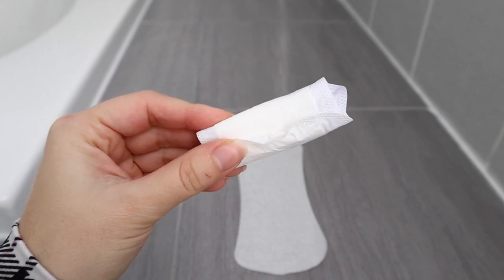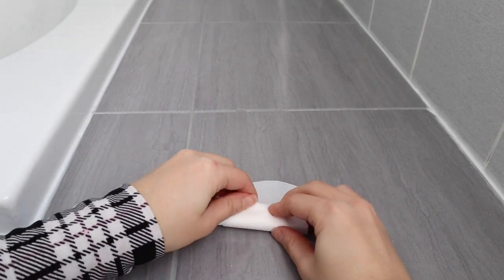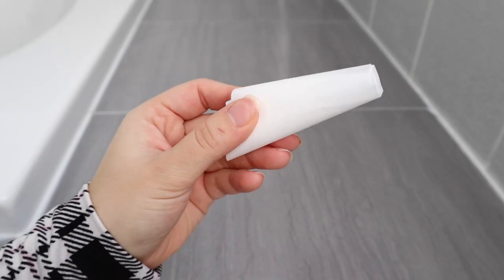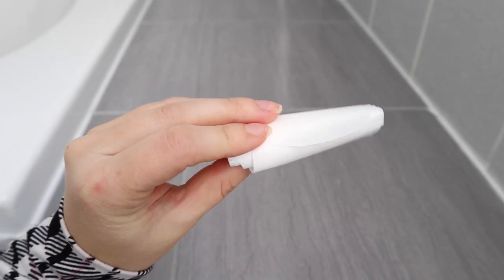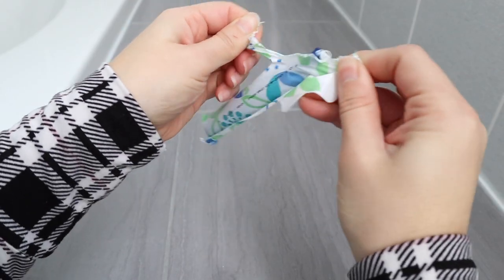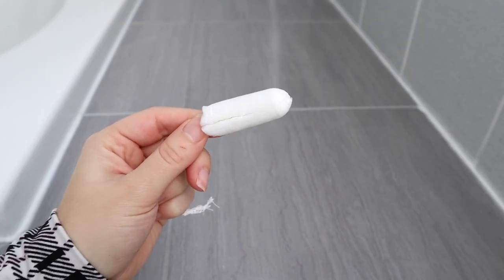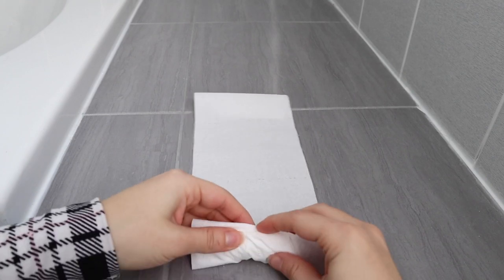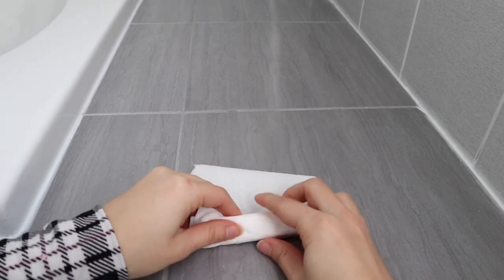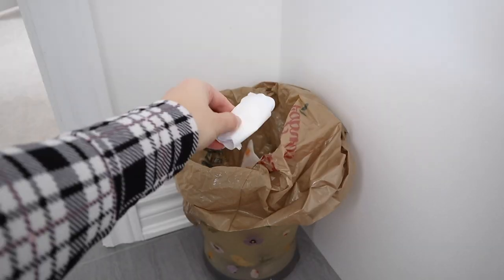And when it comes to tampons, wrapping that in toilet paper is enough. It's important to do that before throwing it into the garbage. Of course, do not put it into the toilet because you are just going to clog the toilet and it's not meant to be put there. So making sure you put it into the garbage, and this is really going to minimize the smell and also prevent the spread of bacteria, which can actually build up over time.